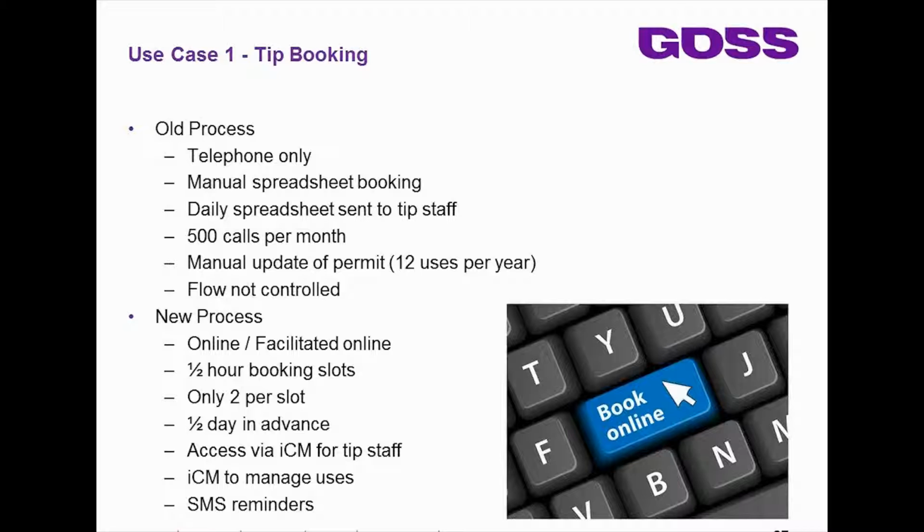Taking all that on board, we reviewed the process, made it available online, simple form integrated to the booking system and their existing data held in the self-service platform, half-hour booking slots in the booking system to manage the times that people are turning up, only 2 vehicles per slot, and the actual customer improvement in the sense that they can book half a day in advance rather than a full day in advance.